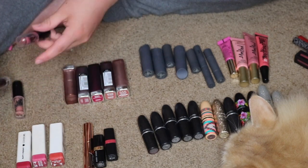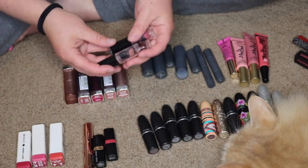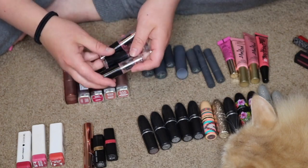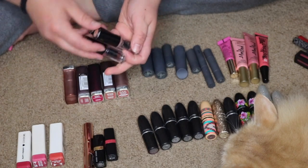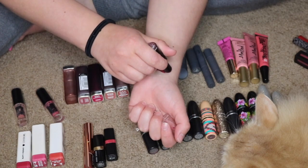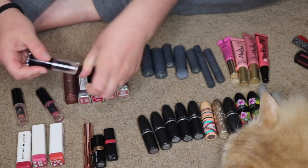So I'm going to start with Wet n Wild because these are the easiest. I have had these lipsticks the longest. It's definitely time that I just toss these. But if you're looking for a good, inexpensive drugstore lipstick, I highly, highly recommend these. Wet n Wild lipstick, and it is in the shade Cherry Bomb. Ooh, she is pretty. Oh, these are so pigmented, but I've had these for so long.